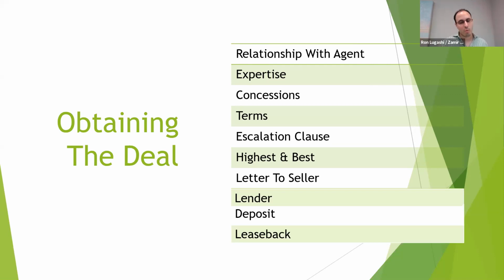Deposit, a small little way to strengthen an offer. Obviously, if you have an additional deposit, we don't really do initial deposits around here. When you get to Central South Jersey, you start seeing a little bit more of initial deposits being used. In our area, we don't really use them. So as an additional deposit, what if we increase the amount of the additional deposit? Does that strengthen an offer? Yeah, it does, by like that much.